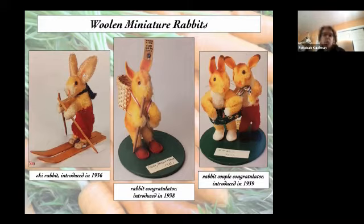And these items are really only, at the most, maybe 3 to 5 inches tall, these big ones, but the smaller ones could be an inch or so, really precious. But you see here these woolen miniature rabbits, the rabbits on skis, using Steiff's ability to produce wooden accessories and integrate those into the woolen miniature rabbits. His body is sort of a giant pom-pom shape with mohair ears.